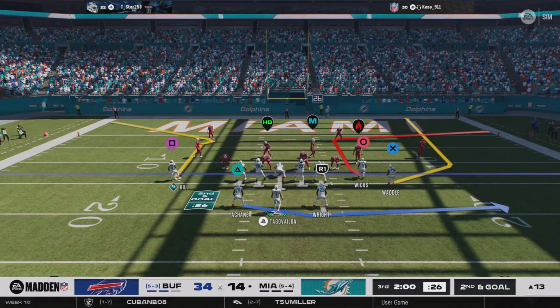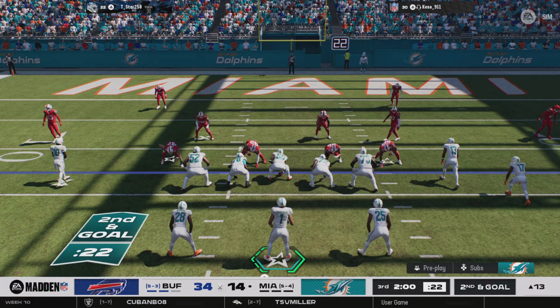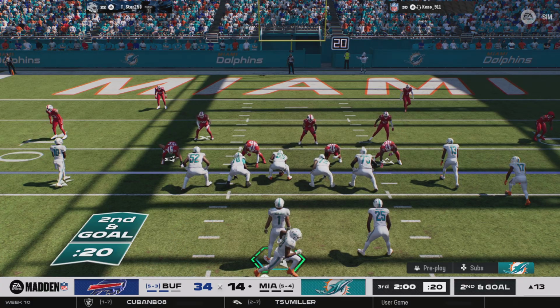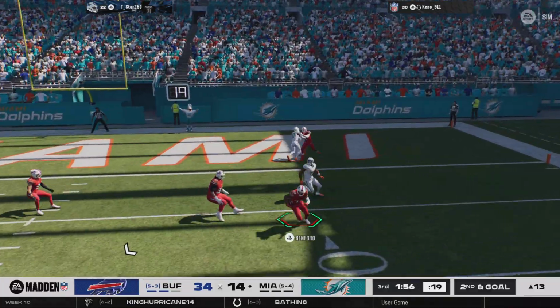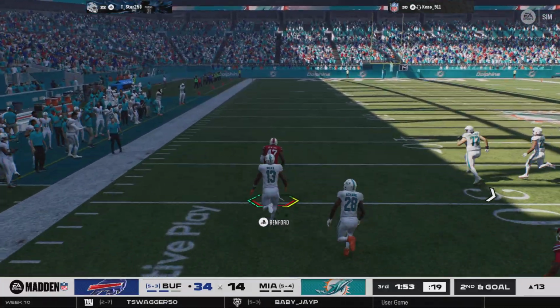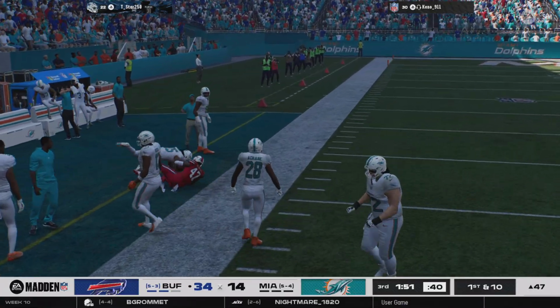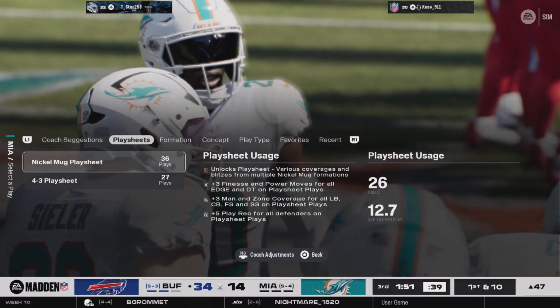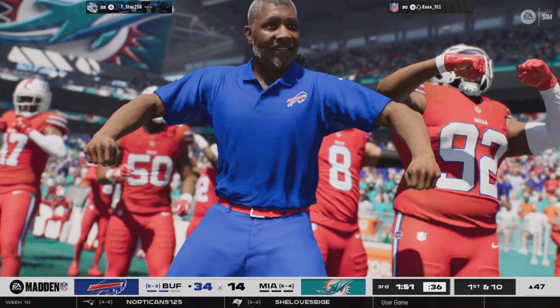Here now, second down and goal. Throwing is Tua. And for a third time today, he's intercepted. Picked off by Christian Benford. And his offense is going to be all set up with a short field and a chance to extend their lead.